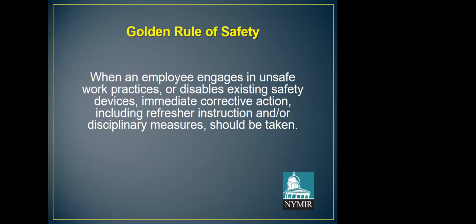Golden rule of safety is basically if you see anybody who is doing anything unsafe, who disables an existing safety device, you should talk to them immediately. Teach them, train them. Don't do this. If they disable a safety device, it's not just them that they're putting in danger, but the person who uses the machine with them or after them. If they're not doing something in a safe manner, teach them the safe way to do it. You don't want to be witness to one of these horrible accidents.